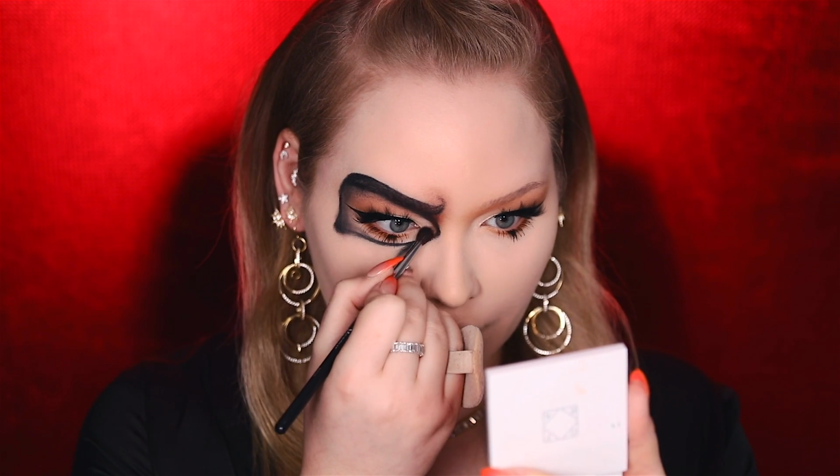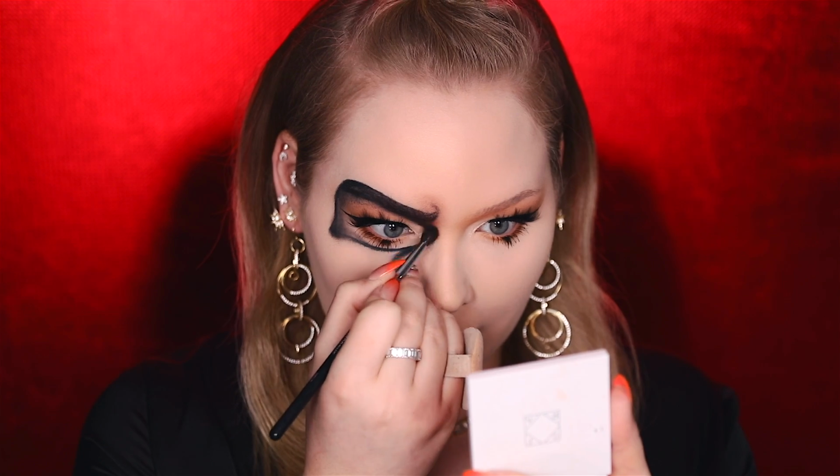And if you're thinking to yourself, oh my Lord, Nikki, this is looking like trash. I feel like this, especially with Halloween makeup, it all looks like a freaking mess until the very end. And it might still look like a mess then, but it's Halloween. I'm quickly gonna do the same on my other eye.